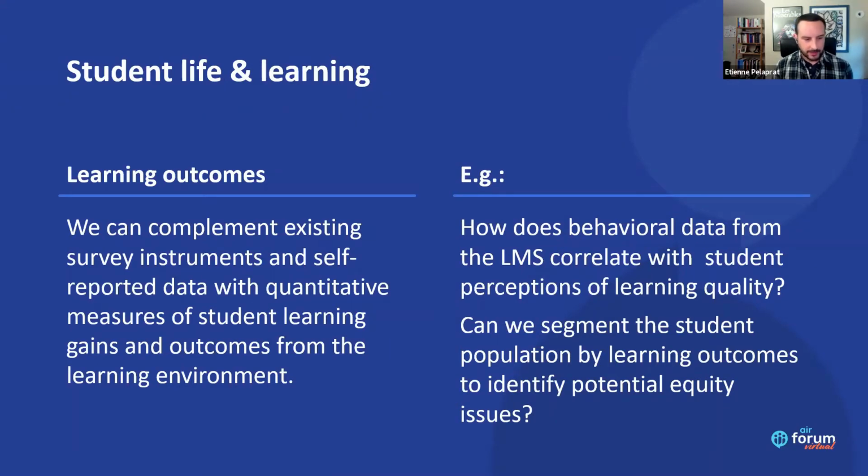So, how does this apply to institutional research? Why should institutional research offices care about learning management system data? There are already a number of ways in which you care about student life and the academic experience, and we think that LMS data can help complement those existing analyses. We have seen learning management system data complement survey instruments, the self-reported data that IR offices care about to understand the student experience and the academic life of the student, with quantitative measures of student learning, quantitative measures of student learning gains that can be culled from the learning environment.